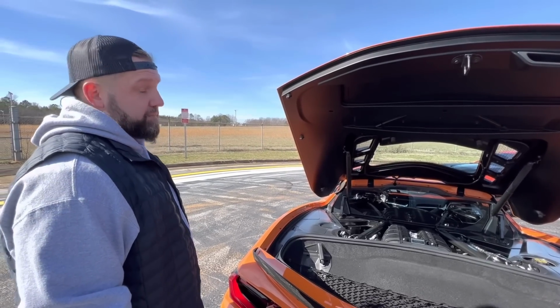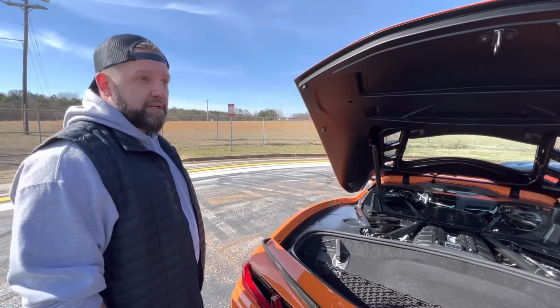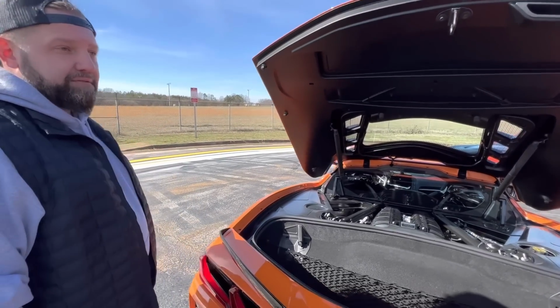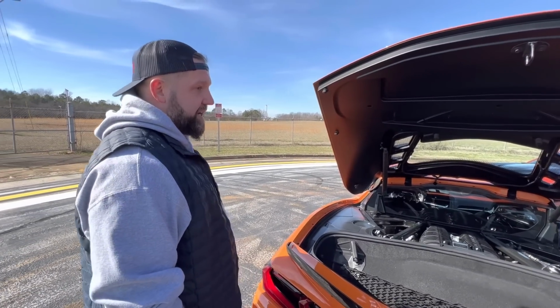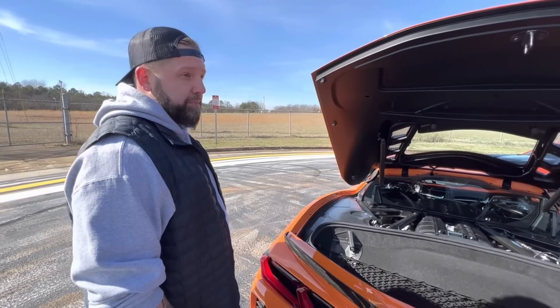GM, I'm super blown away. I thought it was going to take 2 or 3 months. I have a full track schedule ahead of us, and within a week of the car being dropped off at City Chevy in Charlotte, shout out to those guys, Ricky and Jeremy. Those guys did an awesome job keeping me in the loop.